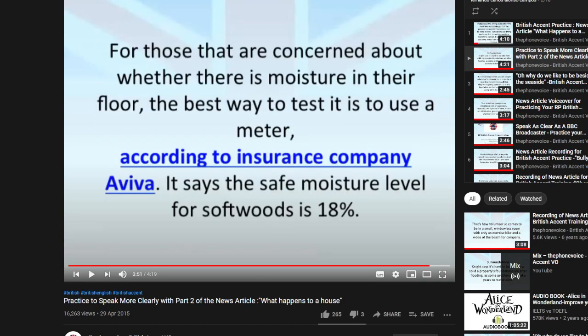For those who are concerned about whether there is moisture in the floor, the best way to test it is to use a meter. According to insurance company Aviva, the safe moisture level for softwoods is 18%.